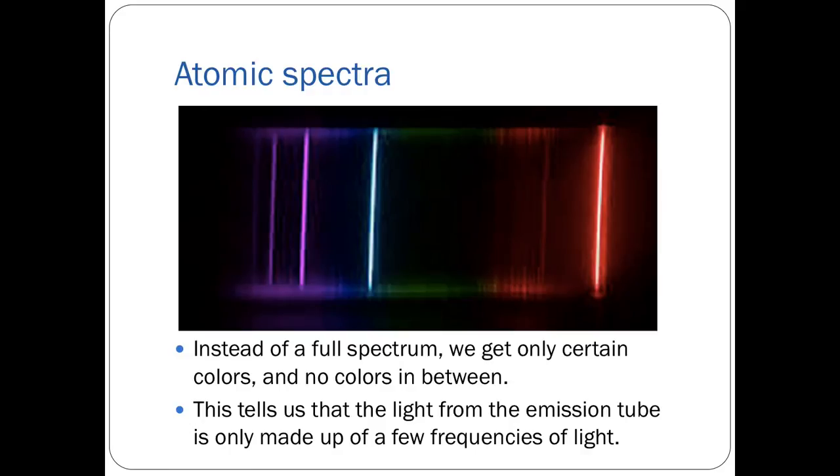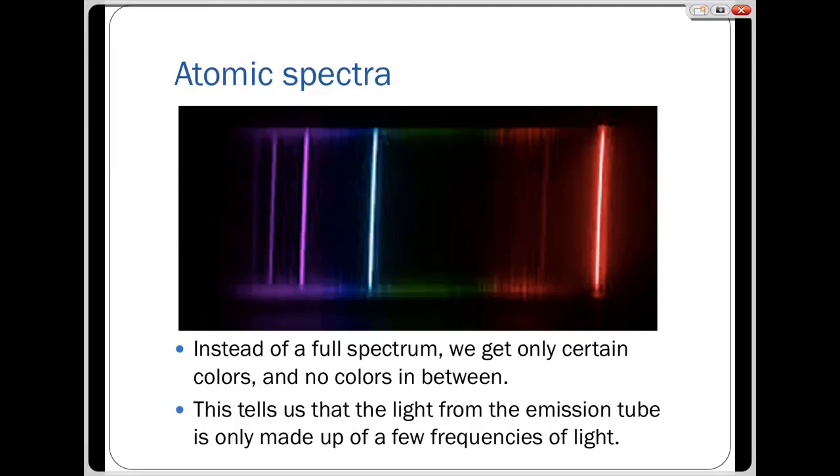So in this particular spectrum, our red is over here. I'll grab my red marker. So this is the red side of things. This is where the red is. And then going all the way over, on this side is where the blues and the purple colors are. And you notice that instead of a full spectrum, and you can barely see the full spectrum along the bottom where some light not from the tube managed to sneak in, we really only got, it looks like, 4 different colors.